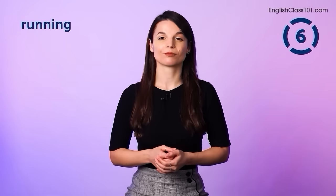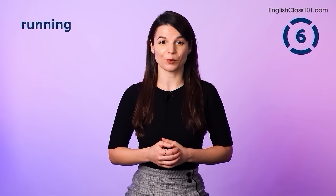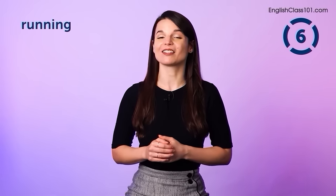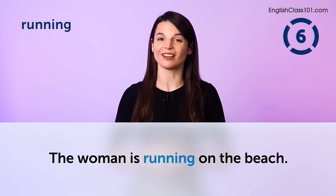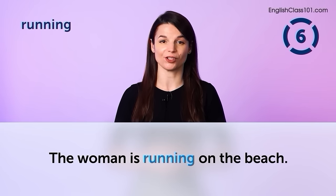Running. Running is a very popular sport. Running refers to simply going outside or in the gym and going for a jog, or sometimes going quickly, which is referred to as sprinting. So running can be done almost anywhere. Here's an example sentence. The woman is running on the beach.